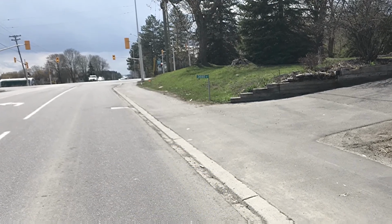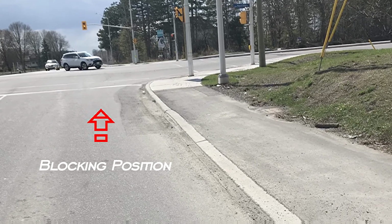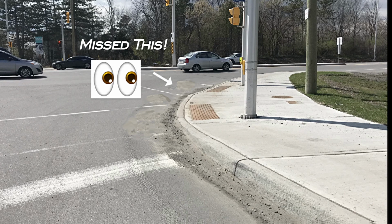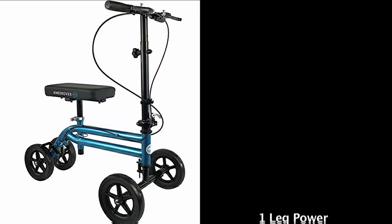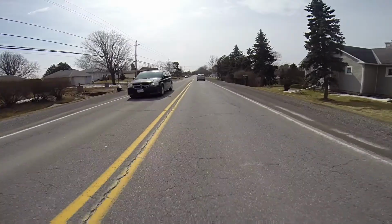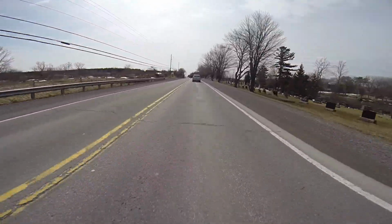So I want to show you why you have to be careful when you lean into corners. This is just a typical intersection that I ran into the other day. You'll notice I'm coming over into the blocking position. I want to keep vehicles away from me, but I ran into a problem, and complacency created this. I looked too long to my left because I had vehicles there. I missed this stuff on the road, and guess where my bike and I ended up? On the side over here. So now I have a new bike to ride for a while, and there's plenty of options available, such as crutches, and this is where I am right now. My complacency, where I've tried to teach people to learn from the mistakes of others, because you're probably not going to live long enough to make them all yourself.